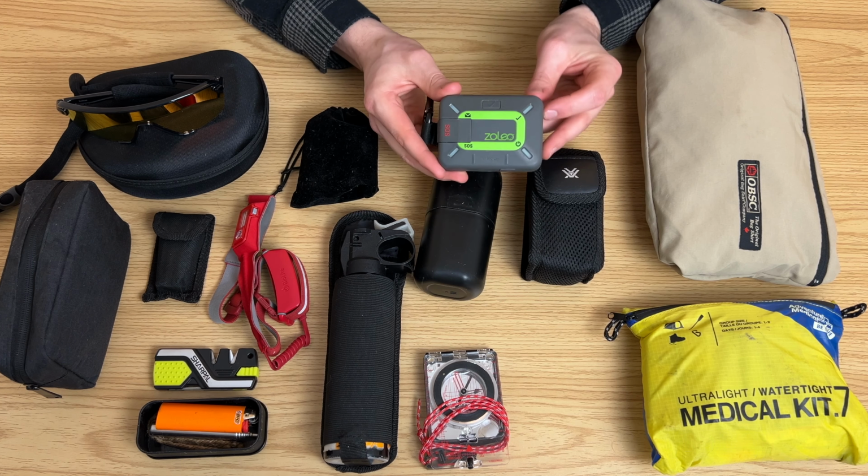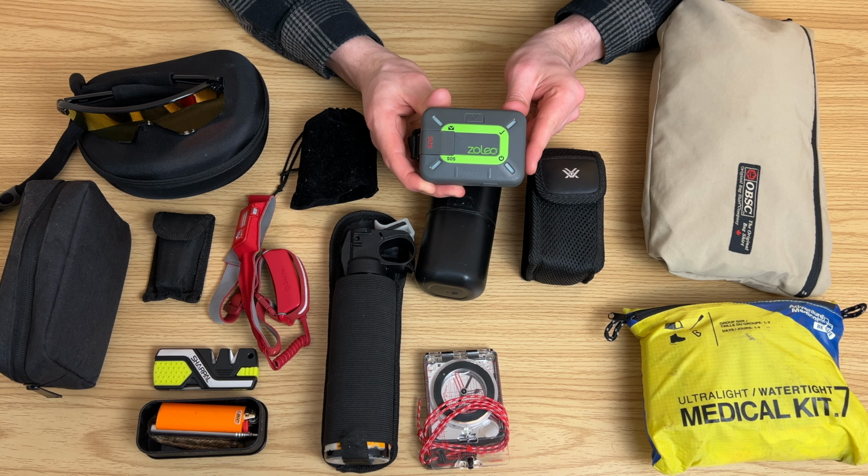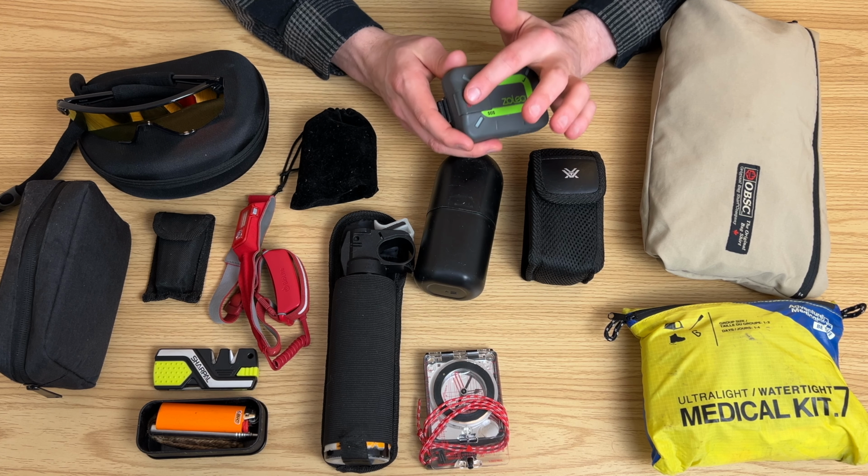This is a Zoleo satellite communicator. This allows me to send text messages over satellite to my partner. I can pull up-to-date weather forecasts, and finally, if things get really bad, I can activate the SOS to contact search and rescue.